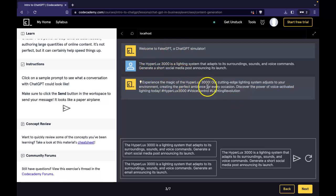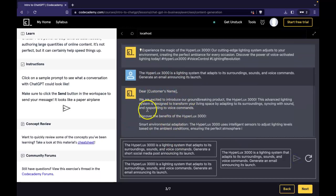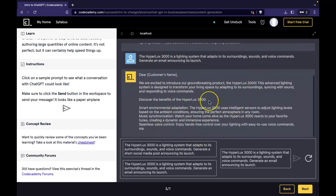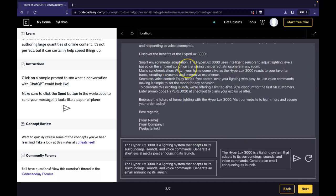Experience the magic of the HyperLux 3000. Our cutting-edge lighting systems adjust to your environment, creating the perfect ambience for every occasion. Discover the power of voice-activated lighting today. Hashtag HyperLux 3000, voice control, and lighting revolution. We have this other prompt here, generate an email announcing its launch, and we get this following email back that we can, again, read, revise, and then send out. But it's created for us much more quickly, and it might even sound more professional. It might need a little revision, but it was able to at least draft this out for us.